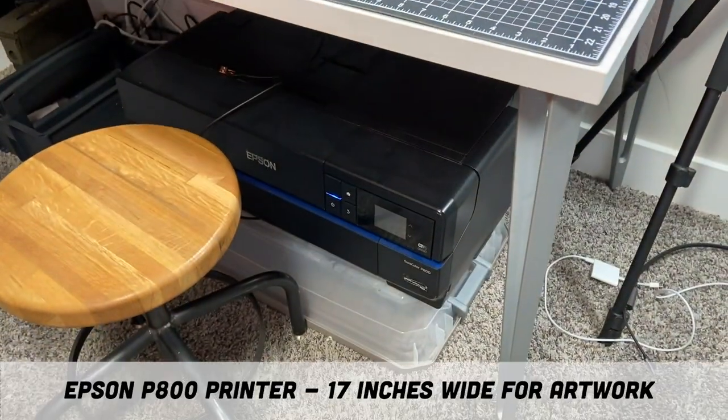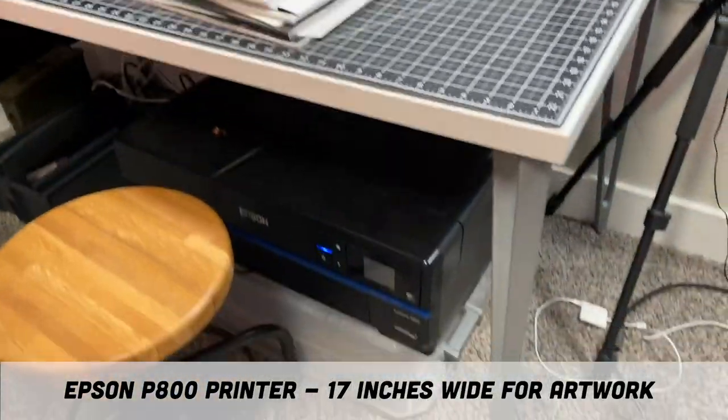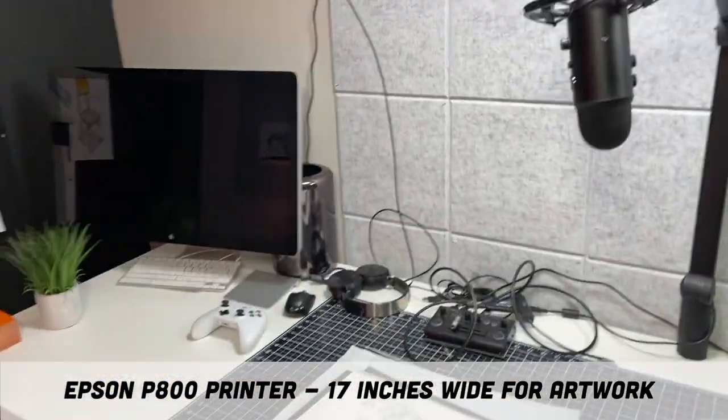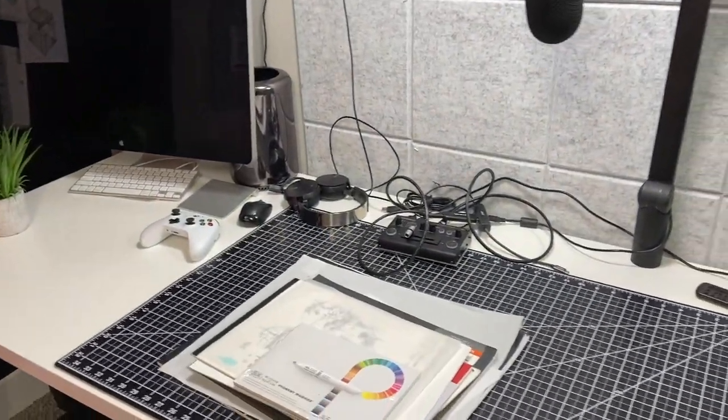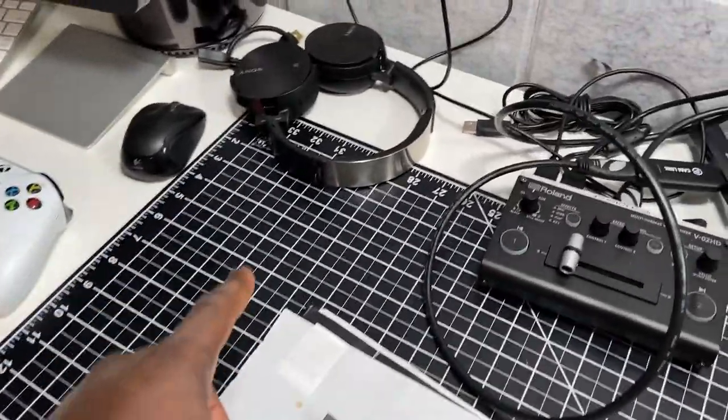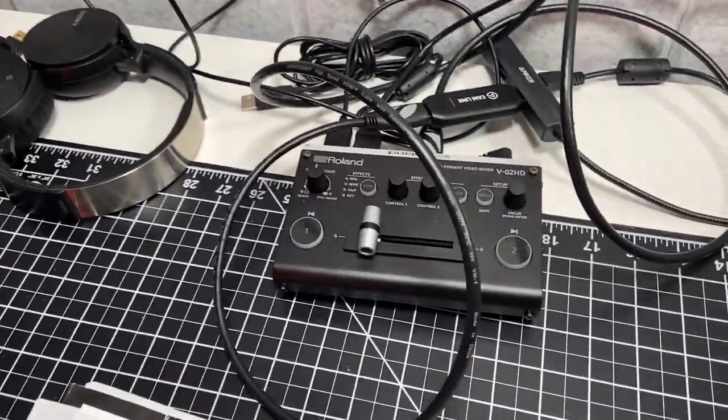I have a printer underneath, and that's the best I could do right now because it's actually a big printer. And again, the space is somewhat limited. So I've got my Mac Pro, a few things here, prepping for a video. I've got some headphones just in case I need to use them.